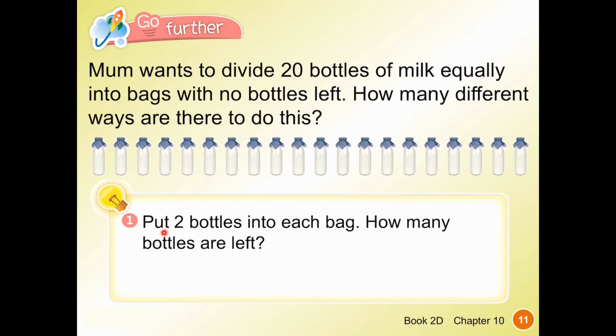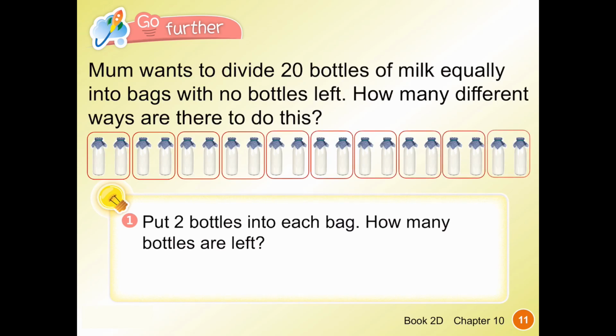So one way to do this is to put 2 bottles into each bag. How many bottles are left? So if we put 2 bottles in each bag, we actually have 10 bags, and with no bottles remaining.